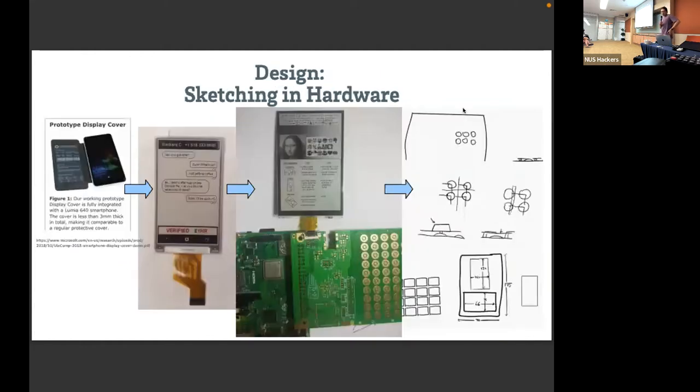The general process is called sketching in hardware. The idea is to make it cheap and easy to iterate through your design concepts. The first thing I did is the classic thing: look at the existing research in HCI. There's a really interesting concept where someone built a phone case that had a little black and white display, giving you some sort of security idea. The intention was that you could put your boarding pass for the plane on the little black and white display, turn off your phone, and scan it, and a bunch of little funny things like this. That inspired the overall idea of this as a companion to the phone.